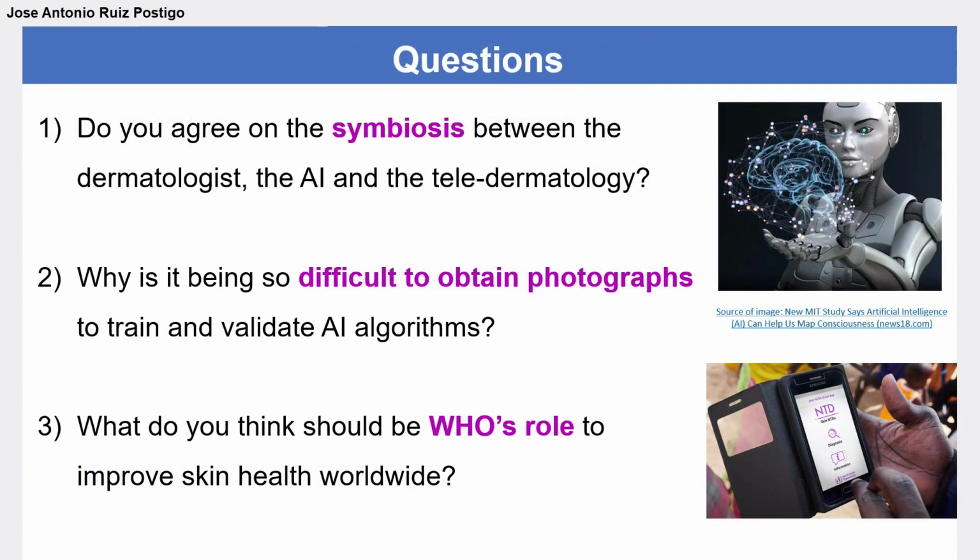So after this slide, 3 questions for you. The first is, what do you think? Do you agree with that symbiosis between the dermatologist, the gold standard, the AI, and teledermatology? If you agree, why is it being so difficult for most of us to obtain photographs to train and validate AI algorithms? And the third, since I'm coming from WHO, I'm asking you, what do you think should be WHO's role to improve skin health worldwide?